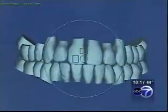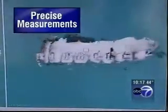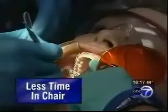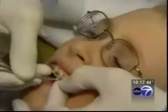He says the process speeds things up because computers help make precise measurements of the teeth and where they need to go. The information is then sent to a robot in Dallas, Texas, creating a customized wire for each patient. Doctors say the wire needs fewer adjustments, and that means less time in the chair. And the wire is supposed to do a better job of guiding the teeth. Now, this one wire theoretically positions all the teeth at the same time into their ideal relationship. And it took months and months and months and different wires and different adjustments to accomplish that in the past.